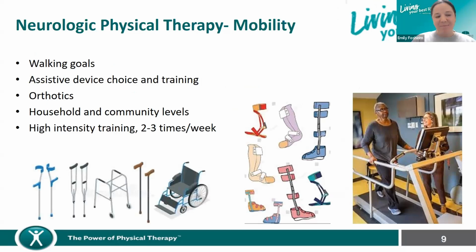Another area that we can impact in physical therapy for neurologic specifically is mobility training. This is one of the biggest goals we hear. When we work with our patients, especially our first visit, we want to know, why are you here and what is your goal? And a lot of times we hear, I want to walk, or I want to walk better, or I want to walk differently, or I want to walk more, right?